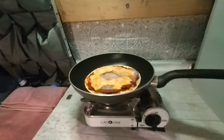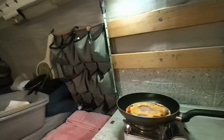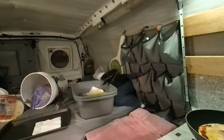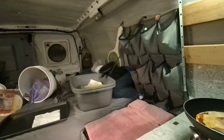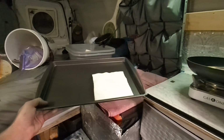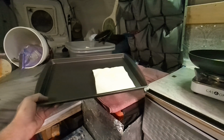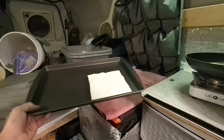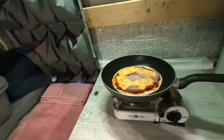Oh, and check this out. So there's the new backsplash in the Matty wagon. And the van is a mess. Over here is my 5-gallon bucket that I keep chips and bread in and peanut butter and stuff like that. This is my plate. This is a baking sheet that you would put in the oven to bake cookies on. But I'm telling you, it makes the best plate and the best serving tray. You can put it right in your lap and just eat right off of it. And this is about to get in my belly.